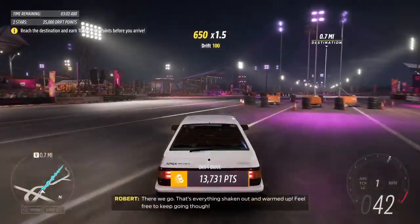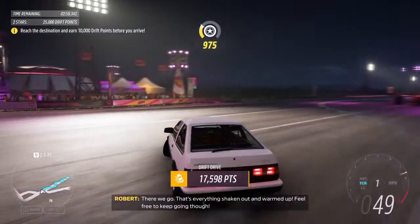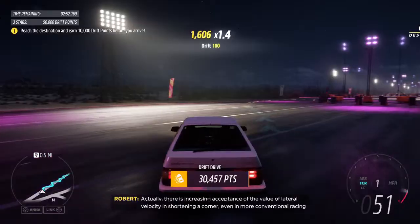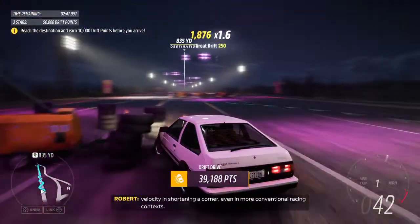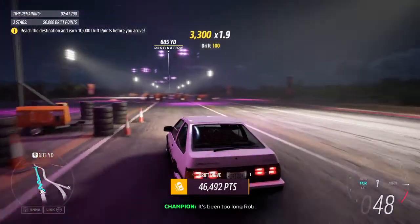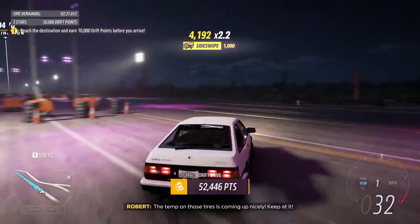There we go, that's everything shaken out and warmed up. Feel free to keep going, though. That really is the best way around a corner. Actually, there is increasing acceptance of the value of lateral velocity in shortening a corner, even in more conventional racing contexts. It's been too long, Rob. The temp on those tyres is coming up nicely. Keep at it.